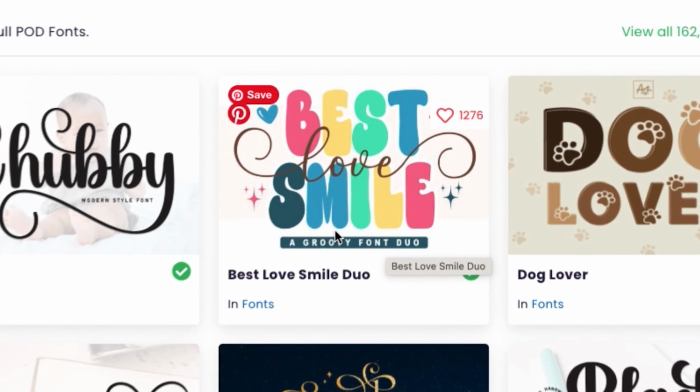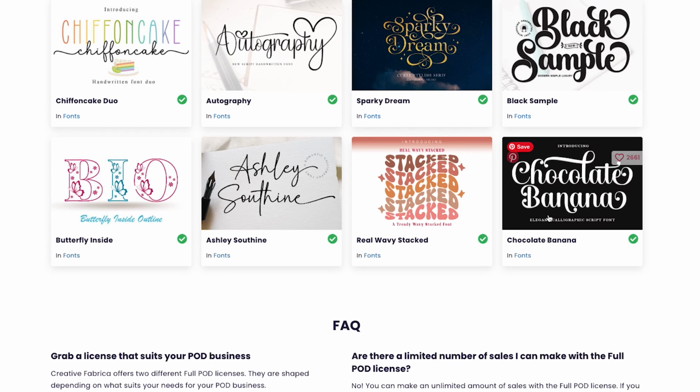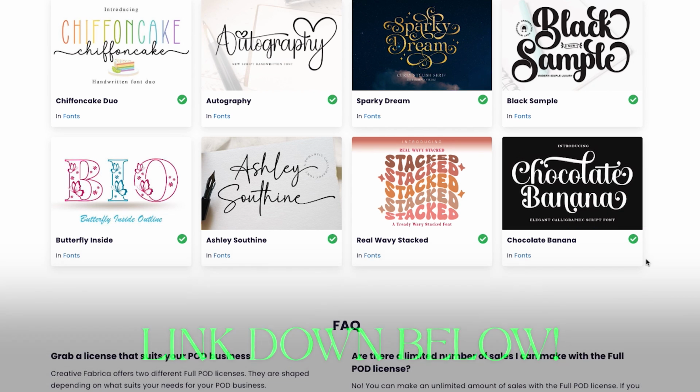So like Best Love Smile Duo. There is also just a dog lover font. So just so many great fonts that I highly recommend this website if you're looking for different fonts outside of what maybe Kittl or another software may provide.